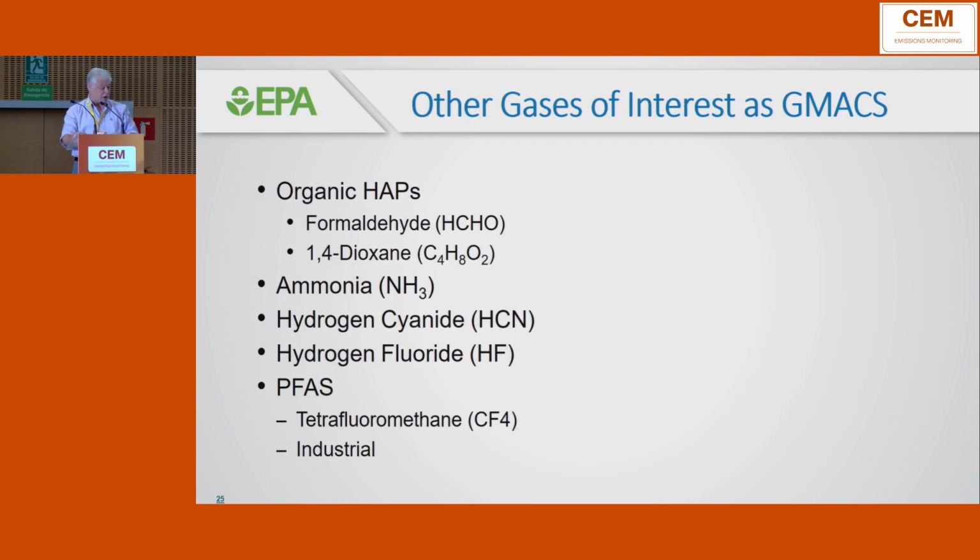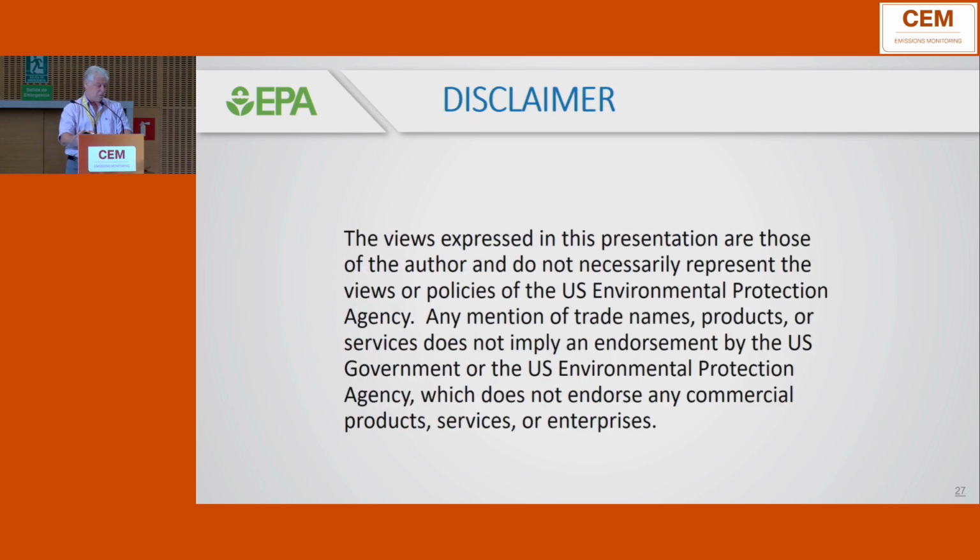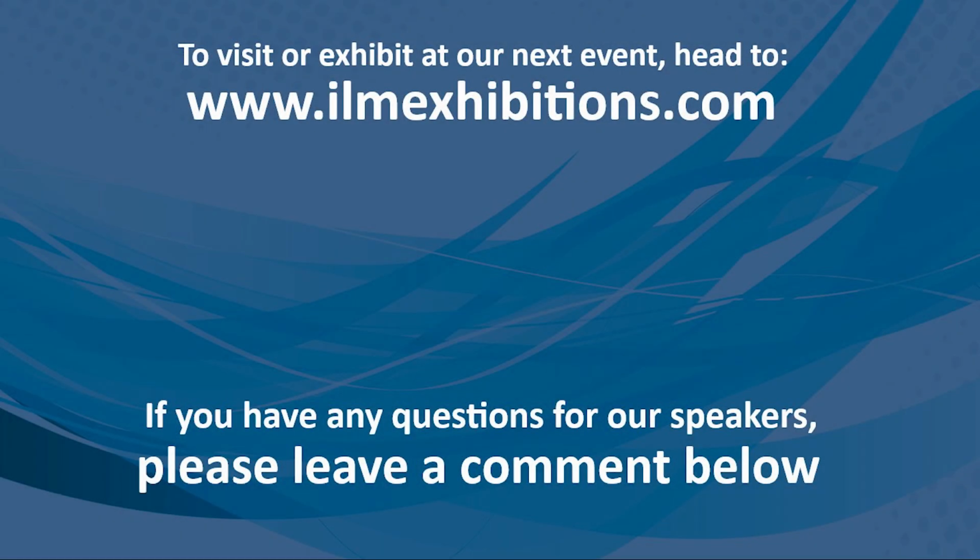Just let me add quickly, these are some of the other gases of interest right now that we don't have protocol gases, but we want to regulate for. Quickly, Ned Shapley at OAQPS, and I'll talk more about OAQPS in a little bit, is the focal point for PS19. And Peter Carey is one of my colleagues. Bob Wright is the guy behind the Green Book. And we really rely on the gas vendors, and Stephen Miller and Doug King at Airgas are incredible partners. And I'll stop.